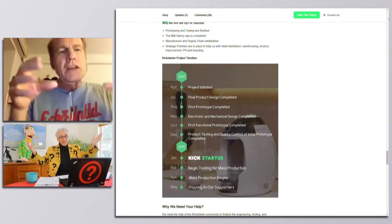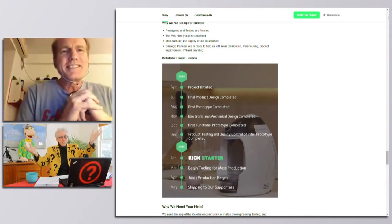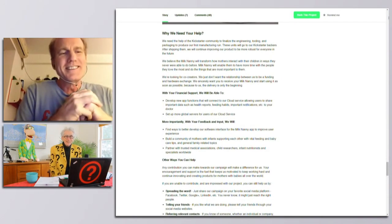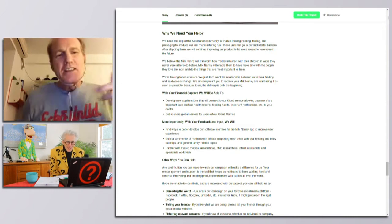Wow. So this is like the super espresso machine for people with babies, you could say that. Right. Sure. Every office has to have one.